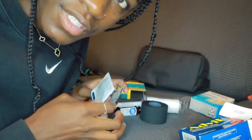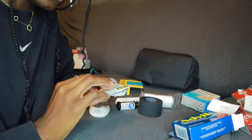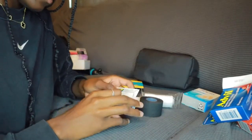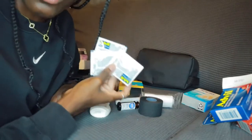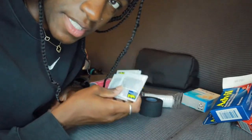Now, I know I went to the Dollar Tree. I know, but I really thought that maybe, just maybe, they would give me more than 6 pills. But that was my mistake.